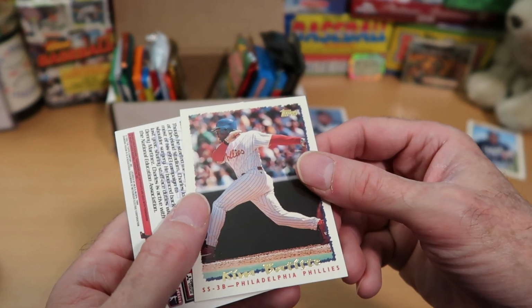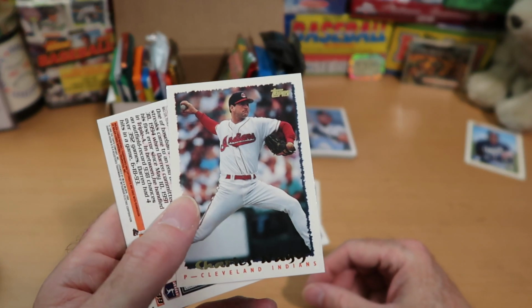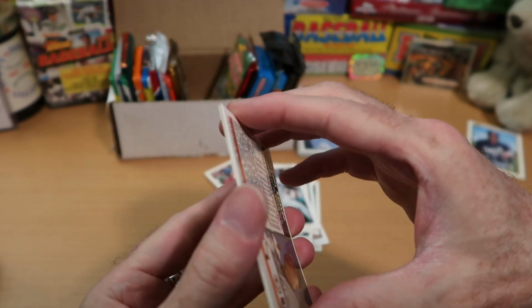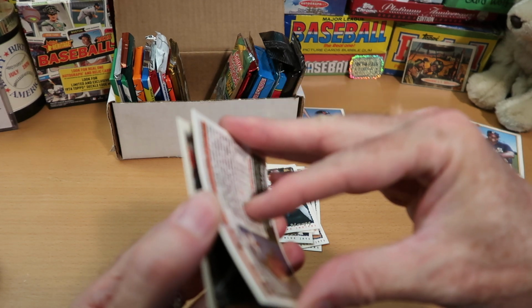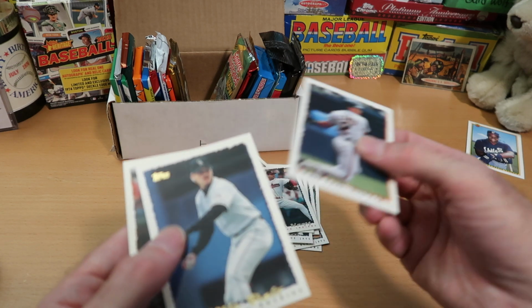We got Kim Batista there and Chuck Nagy from the Indians hurling there. And then we got few cards left, and these last few are a little bit sticky. Yeah, a little bit of ink loss there. Darren Lewis and Willie.